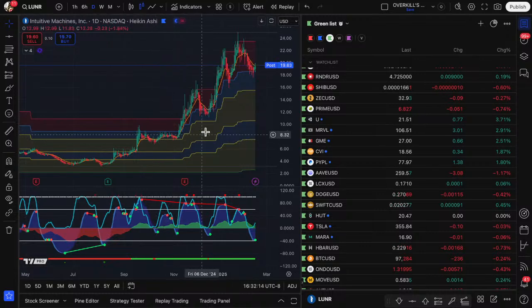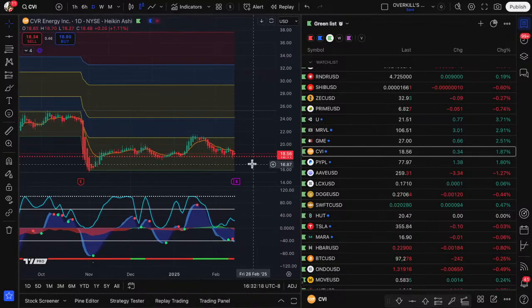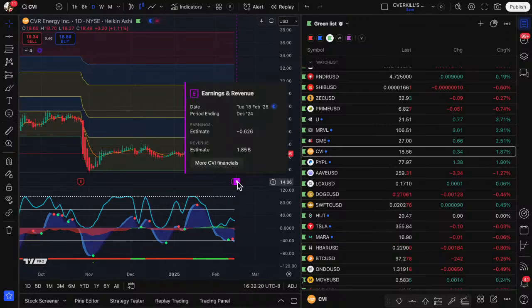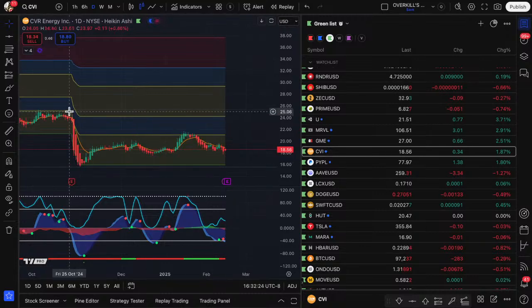Discounted prices, fair prices. We got CVI. This is an energy company here. They got earnings Tuesday, so be careful on that. But if this comes back down to 16, I would buy it. It's got a red dot right now, so let's watch for that green dot on CVI this week.